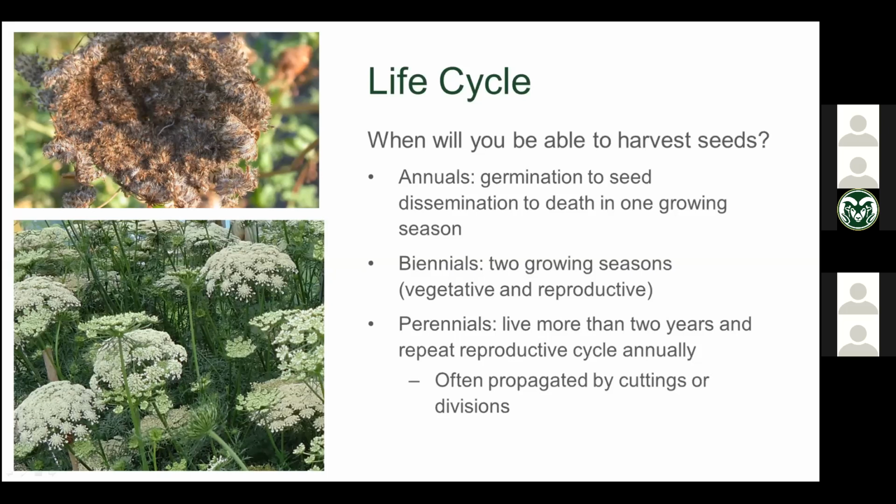And, I guess another way to think about that is you will get fewer seeds from a perennial each year, but of course, over the lifetime of a perennial, one plant will produce way more seeds. So it's just things to think about, give and takes, but this is why perennials are often propagated by cuttings or divisions, because they're definitely on the tougher side to save seeds from.